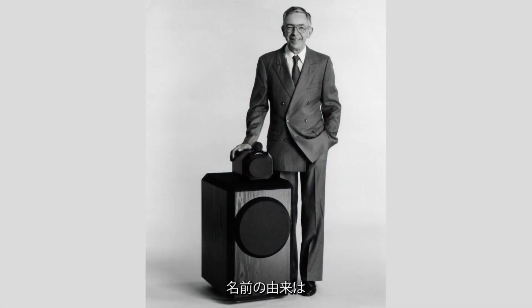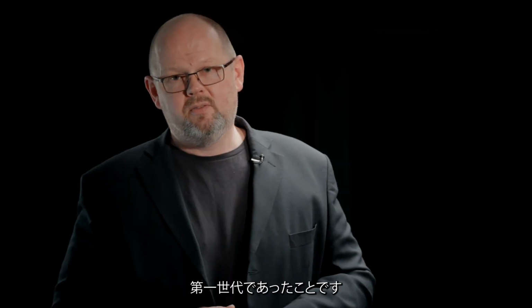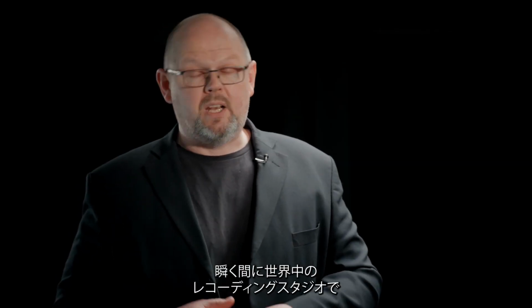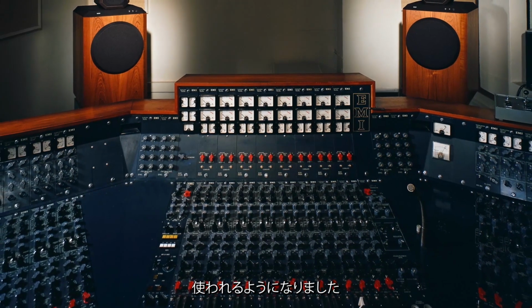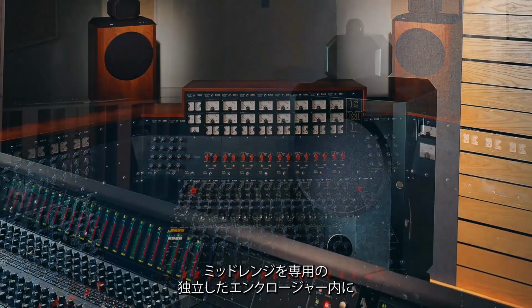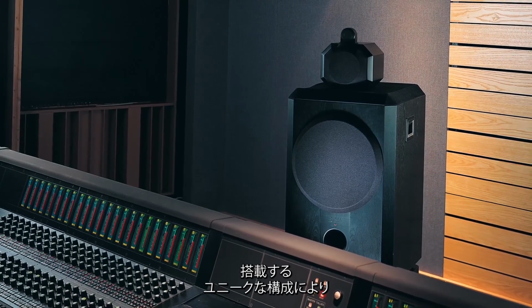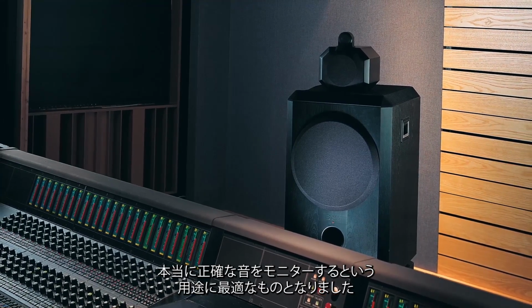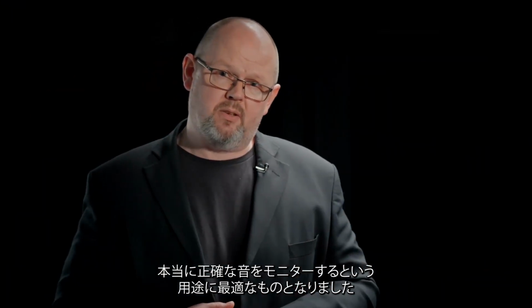It got its name very simply because it was the first generation of Bowers & Wilkins loudspeakers designed for the 1980s. Now, very quickly, it became hugely popular and successful with recording studios across the world. It wasn't originally designed as a studio monitor, but its unique configuration with a mid-range drive unit mounted inside a dedicated separate enclosure made it perfect for the task of really accurate monitoring of sound.